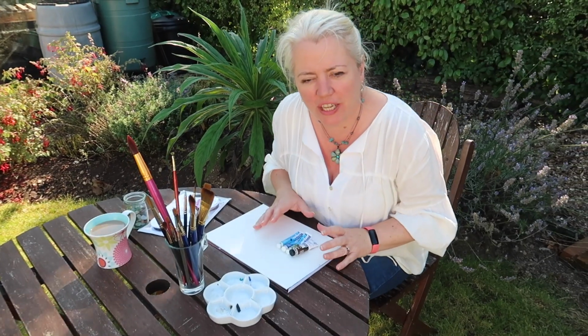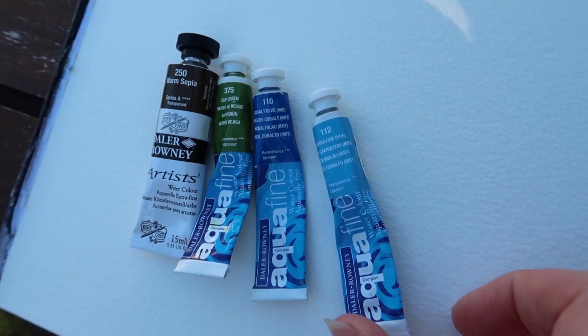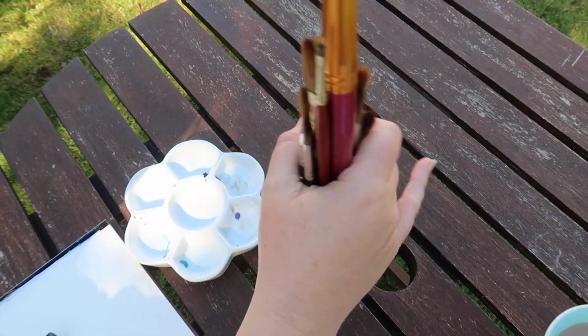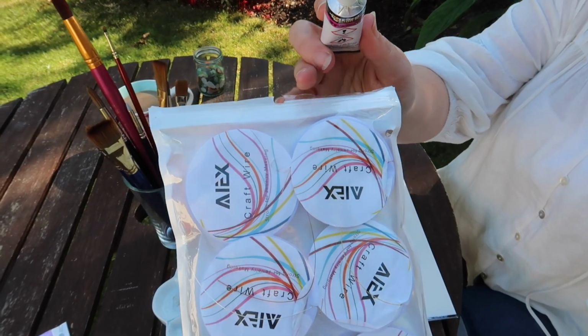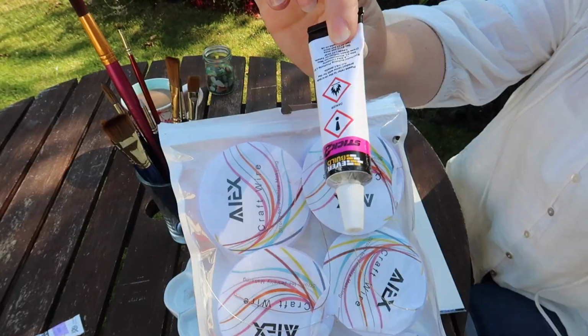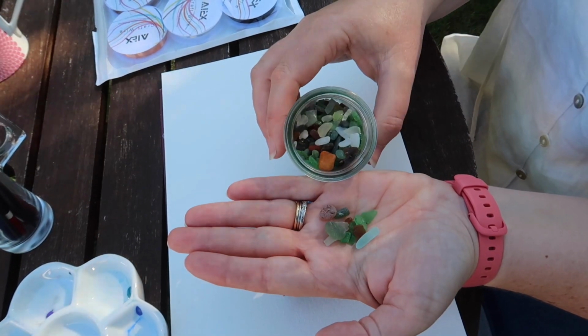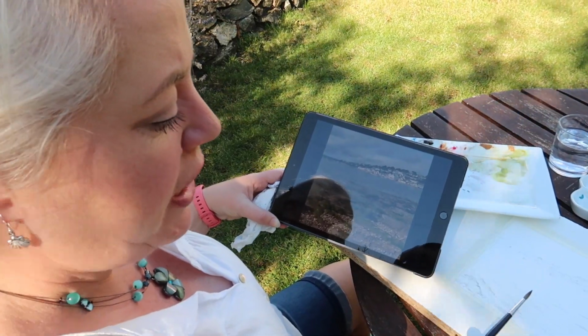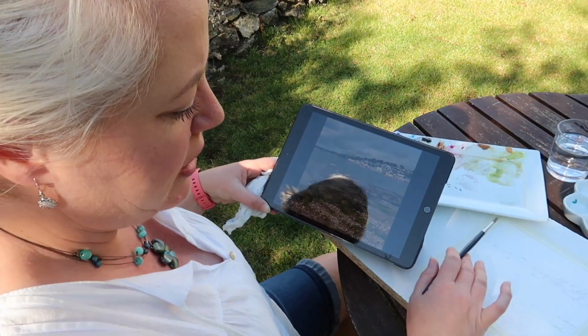So for this project I've got watercolour paper, my little watercolours palette obviously, some brushes. The thing that is unusual about this, I also have some jewellery craft wire, an adhesive glue and the sea glass. So I know that my frame finish size is going to be 7 by 7.